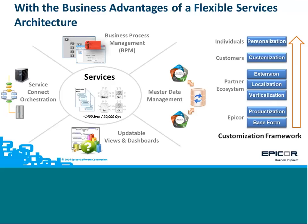A service connector orchestration, which enables you to connect to any other web service or any other external system, be it for an interface or to be able to call out and interrogate another system and bring information back. As well as our business process management, which enables you to continually be on the journey for best practice, and so to be continually evolving and innovating and having the application fit your needs like a glove, essentially. And with a customization framework which enables you to personalize, customize and configure the application to meet your specific needs.